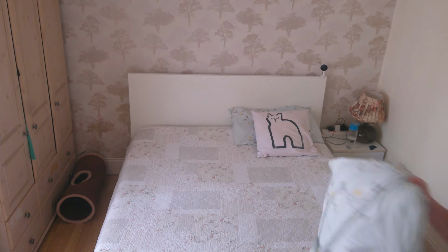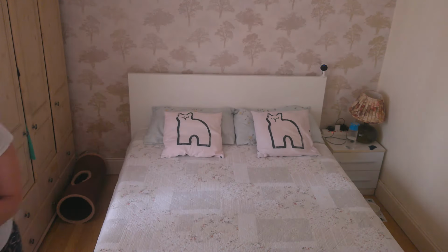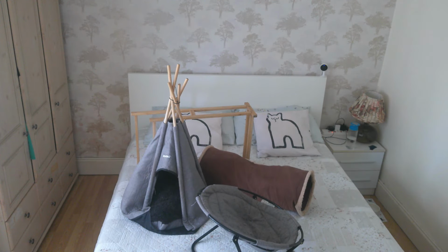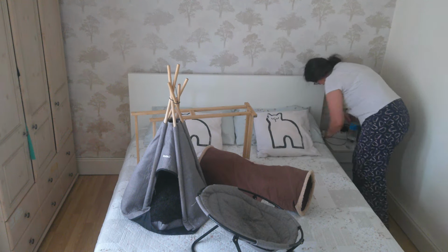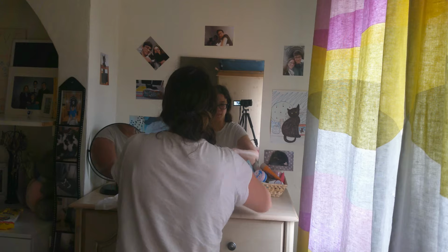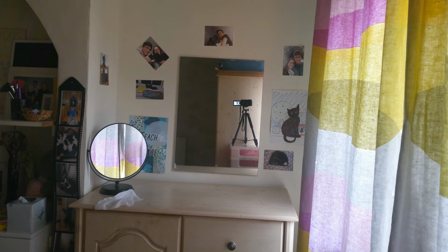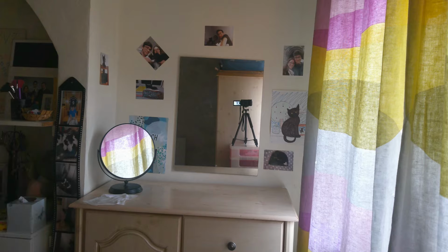So yes, I made my bed and I then started putting everything that I've got on the floor on top of my bed to kind of give me some space. And as you can see, my cats have a lot of things in my bedroom. So yeah, I plugged in the vacuum cleaner, but then I started to actually dust all the furniture. So yeah, let's have a look and see.